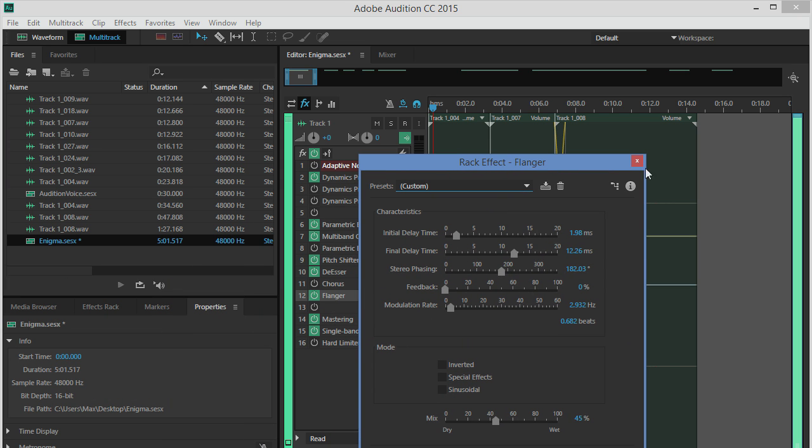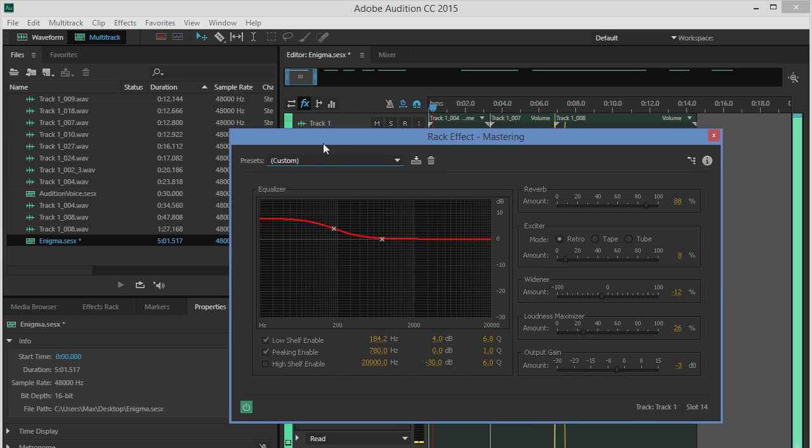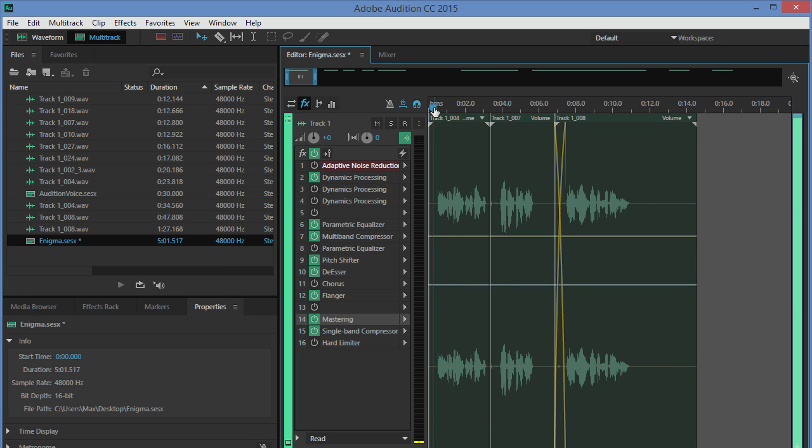So this is done using a pitch shifter and flanger. Flanger is a fairly simple effect. The thing with the pitch shifter is that it's happening in real time, which means the pitch is shifting, but the time isn't. Let's add reverb.